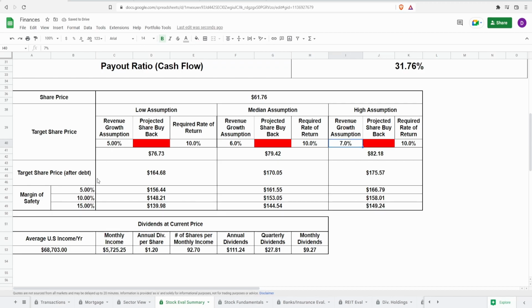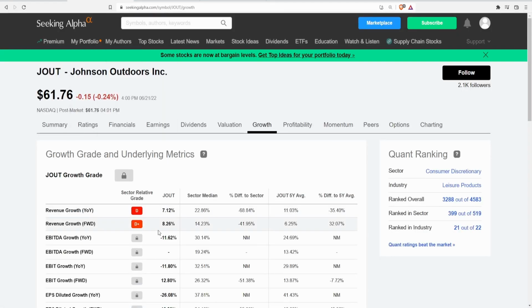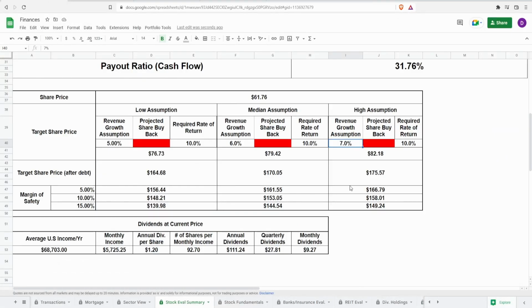Now, you're probably wondering, well, I mean, the highest number here is 8%. Why are you putting it at 7? Again, my job is to be conservative. Even at my highest assumption, I need to be as conservative as possible. I think 7% is a fair value for the revenue growth assumption.